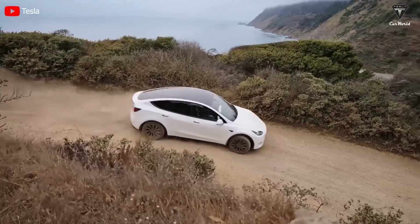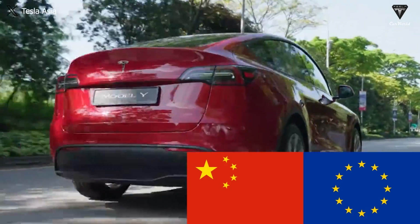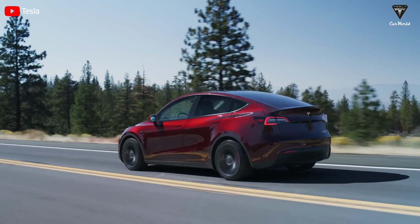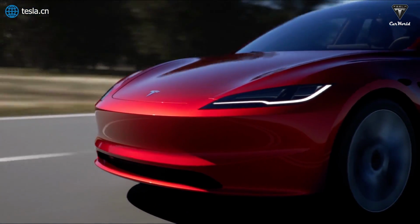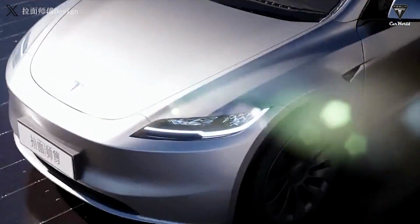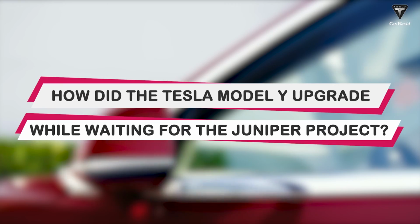We all know that the updates and improvements to the Model Y in the Chinese and European markets serve as a kind of foundation or an efficiency test and will later be applied to changes in the North American electric vehicle market. This update may not be as extensive as the one for the Model 3, but it represents a relatively significant step in the journey towards the Juniper project. How did the Tesla Model Y upgrade while waiting for the Juniper project?